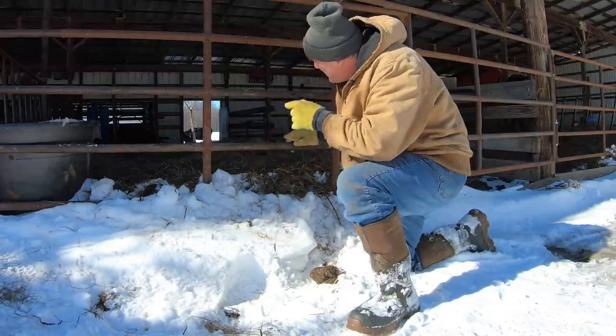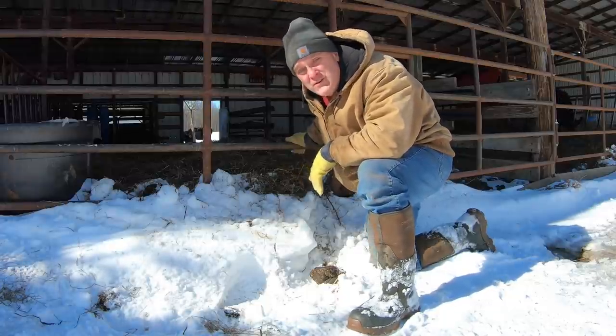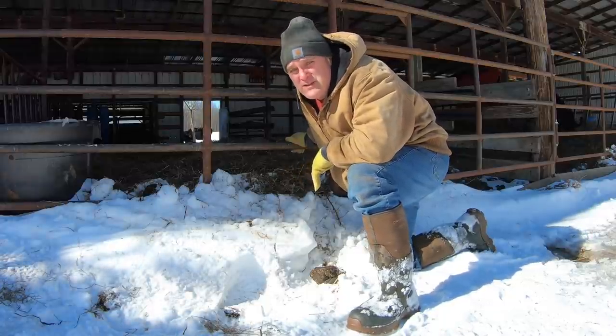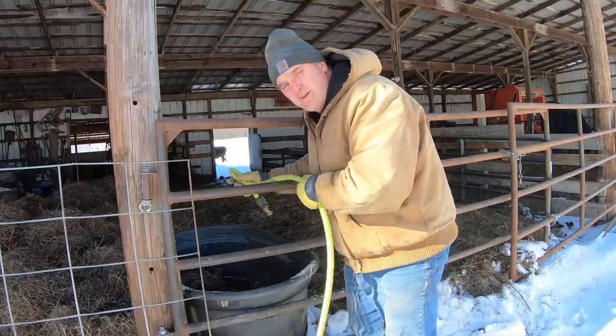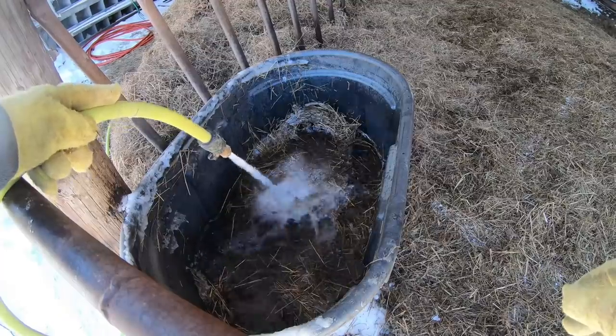So I'm going to have to clean this out sooner or later. I don't think sooner, but that's one of the reasons I put the chains on the 656. I might as well give these guys some water while I'm out here. Fill up their trough.